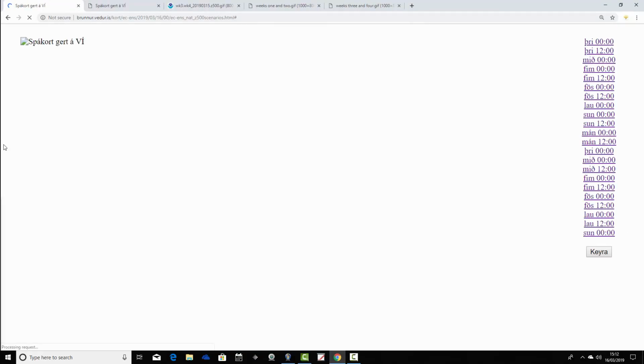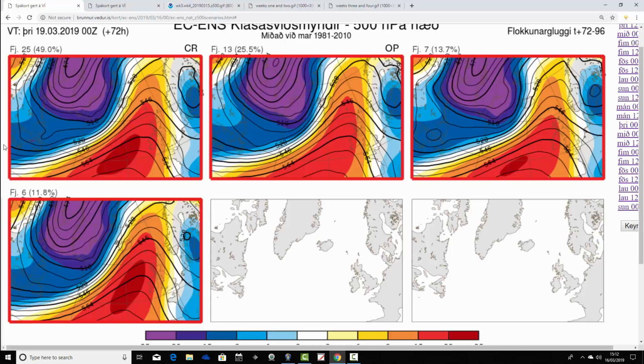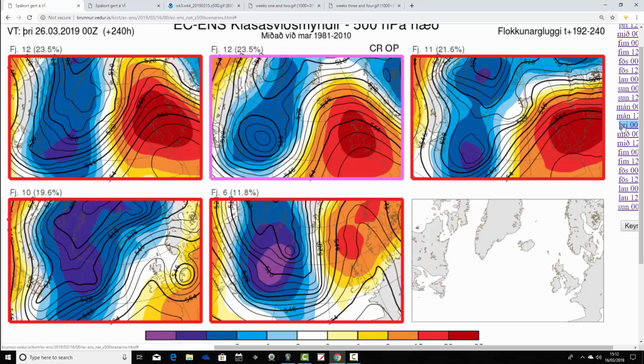Then we're going to look at the Icelandic Met Office. So these are the postage stamps from the Icelandic Met Office. These are the options on the table, I should say, at day 10. So this is taking us to the 26th of March, of course.